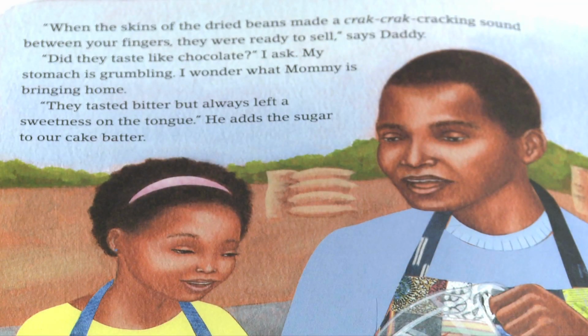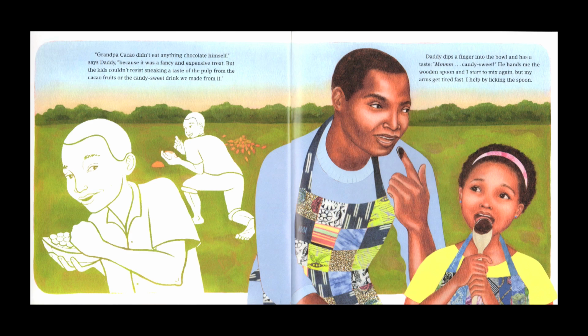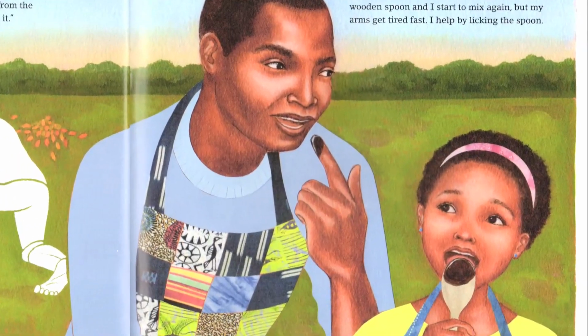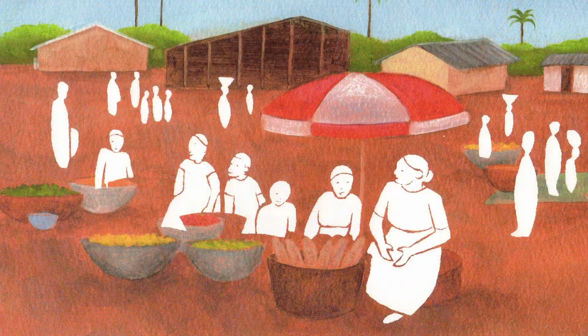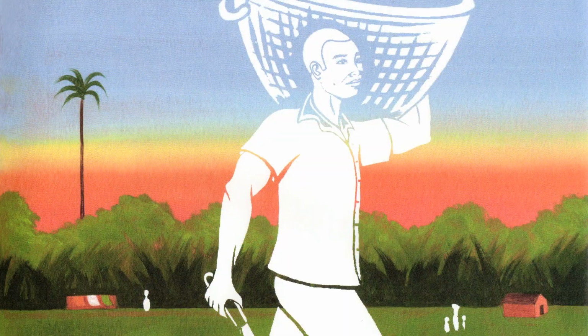The story follows a little girl and her dad in the current day, which are really my dad and myself, in the kitchen baking a chocolate cake. And as they add the different elements of the chocolate cake into the bowl, the father is recounting what he witnessed with his father on the farm in Africa. So the illustrations for Grandpa Cacao are a combination of painting and collage for the little girl and silkscreen for the scenes where Grandpa in Africa is going through the process of what he does to harvest.